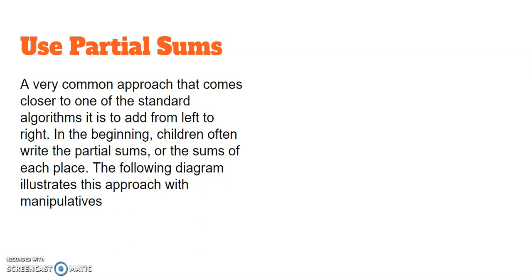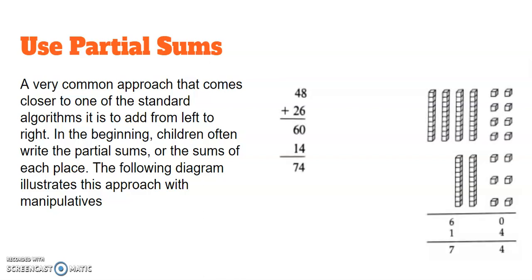Or we can use partial sums. This is a lot closer to the standard algorithm, which we'll be covering shortly. If we look at this diagram here and our base 10 blocks, we have our 48 represented on the top of the algorithm, 26 on the bottom. So if we count just our tens, we have 6 tens and 0 ones. Then we could add all of our ones together. All of our ones would be 14. So we have 2 partial sums. Our ones and our tens plus our tens together would give us a total sum of 74.